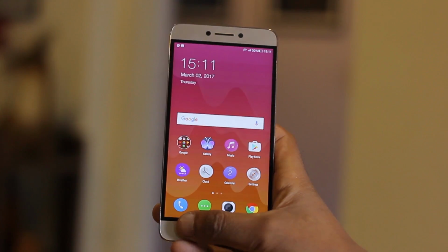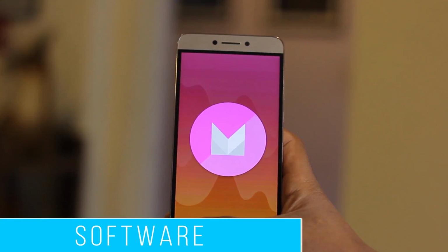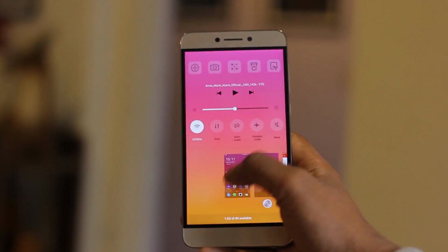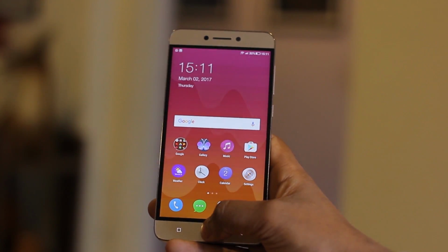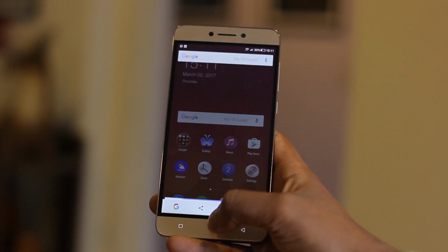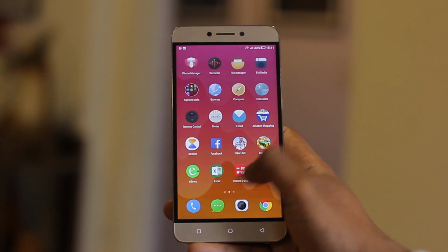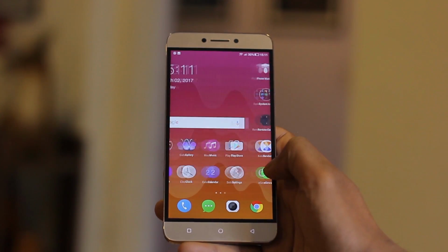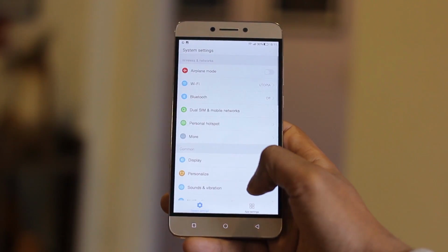This mobile boots on Android 6.0 Marshmallow with EUI 5.8 layered on top. So it has the Doge mode and supports Google Now on Tap. If you haven't used a LeEco phone before, the UI might look a little strange to you. This is a heavily skinned and customized UI that takes time to get familiar with, so whether you are going to like it or not is completely subjective.